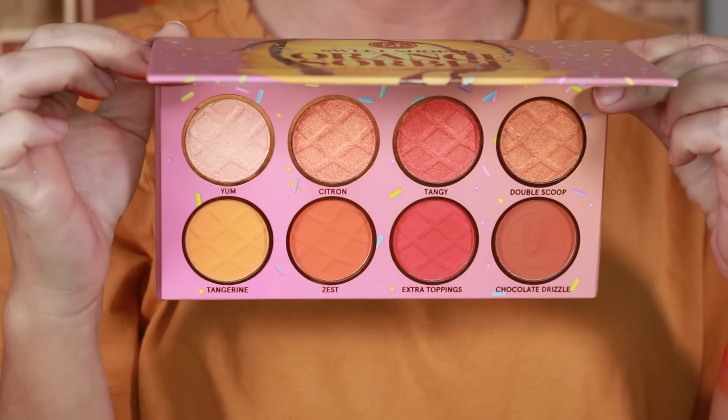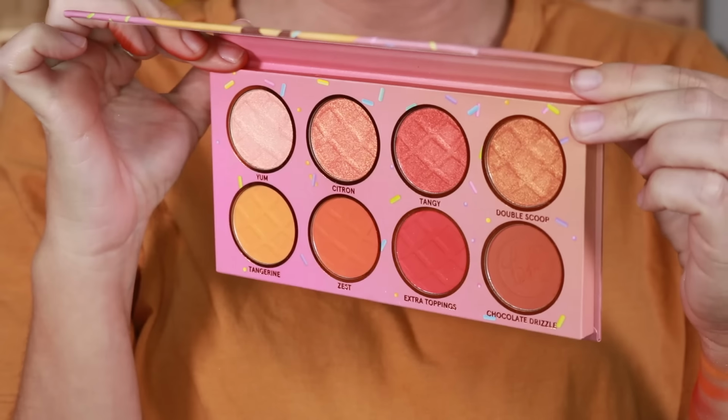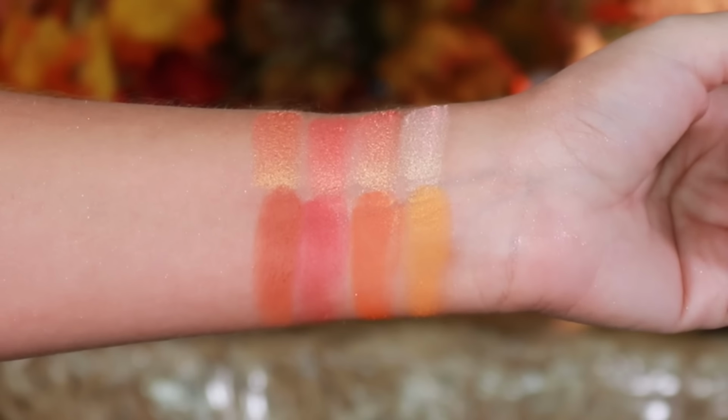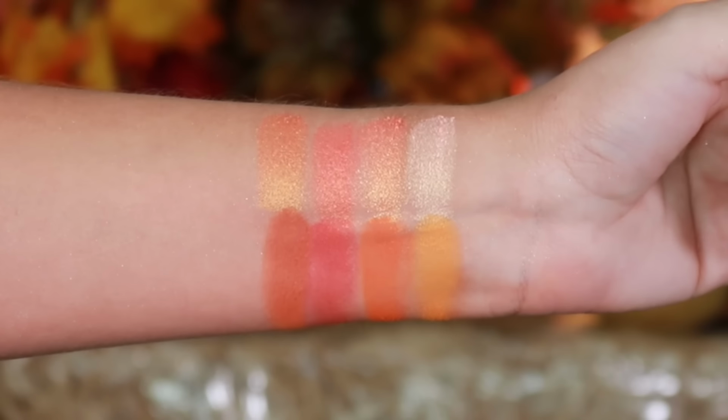Now for me, this palette is freaking stunning. It's a beautiful array of orange shades. Now, I obviously think that this is a beautiful orange theme palette that definitely screams fall. Now, granted, nothing else about the outside packaging to the shade names are fall, but it's the color story itself that I truly am obsessed with.